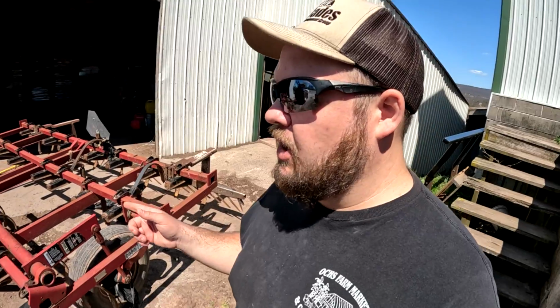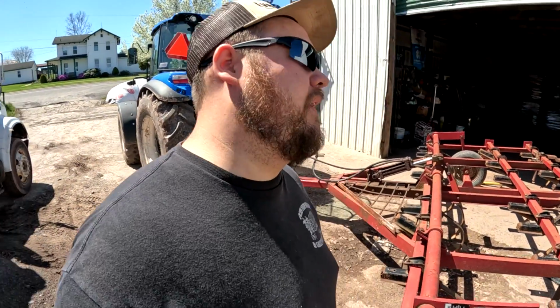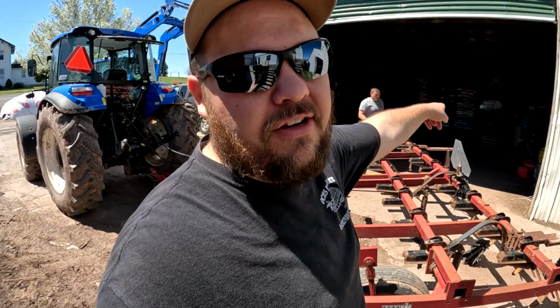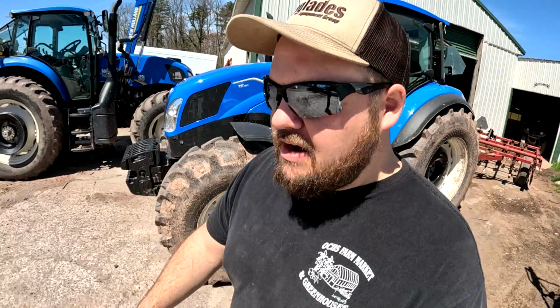Daniel is down here working on the Harrow. Now, the reason why he's working on the Harrow is because all that ground that we disked, we want to get it smoothed out. But in that corner, there's a piece that is not cooperating. So Daniel is working on that. It's kind of a one-man job, so I'm not going to be staying around here. I'm going to run over to the other side to finish off that roof. If we can get that roof finished off today, ooh, that'll be exciting.